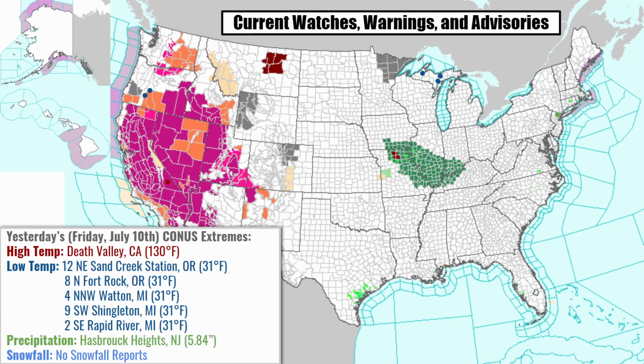4 miles northwest of Wadden, Michigan, got down to 31 degrees. 9 miles southwest of Shingleton, Michigan, also got down to 31 degrees. And 2 miles southeast of Rapid River, Michigan, also got down to 31 degrees Fahrenheit yesterday. And then the highest rainfall report was in Hasbrook Heights, New Jersey, where they got 5.84 inches of rainfall. No snowfall reports as of yesterday.